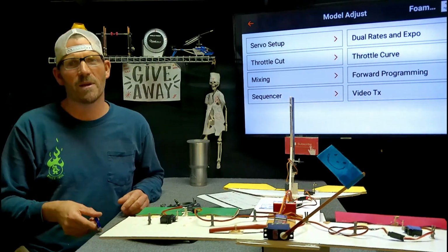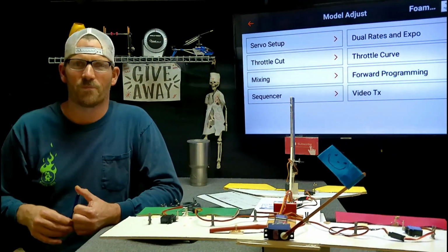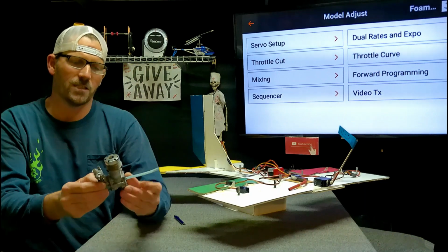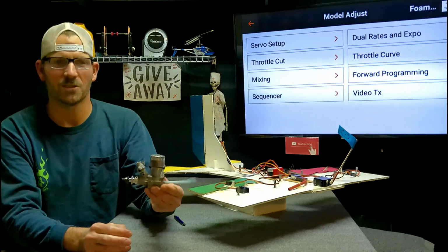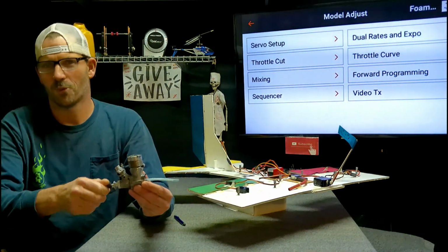I've read everybody's comments for the past week, so we've got several video ideas. And hang on, let me show you one thing. You're going to like this. Okay, look here. This is a 40 size glow nitro airplane engine that my friend Steve sent me, and we're going to put it on some stuff and get it going pretty soon.